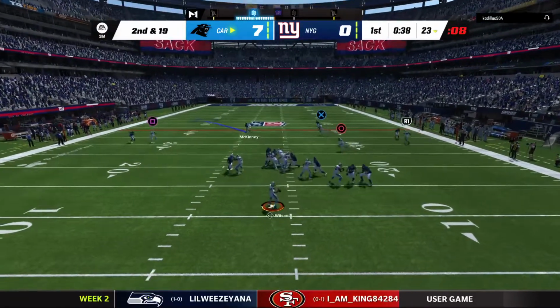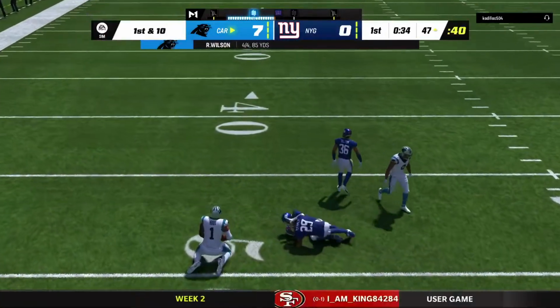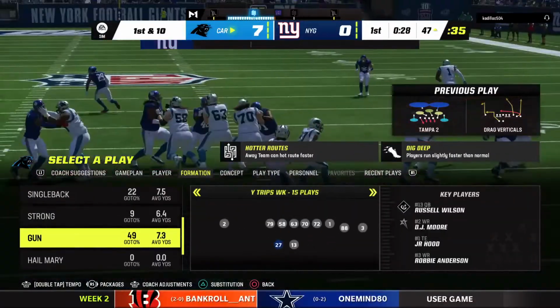Here's Wilson to throw. And he will find his big tight end over the middle. And he'll be taken down, but not before they work it across midfield. A gain there of 30 big ones.